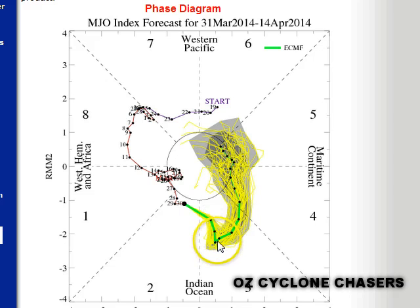Now as the MJO pushes eastwards over the first week, by day 7 it's located over the far western parts of the Australian or maritime continent. And then as we head towards day 8, 9, 10, we see the MJO weaken, but located over the Northern Territory. Now this is why, folks, we think that the tropical low, as it heads west across the Coral Sea and in towards the Arafura Sea, will find much better potential for it to form into a TC.